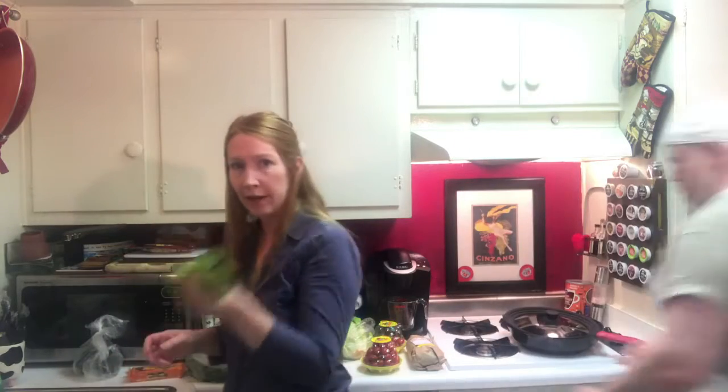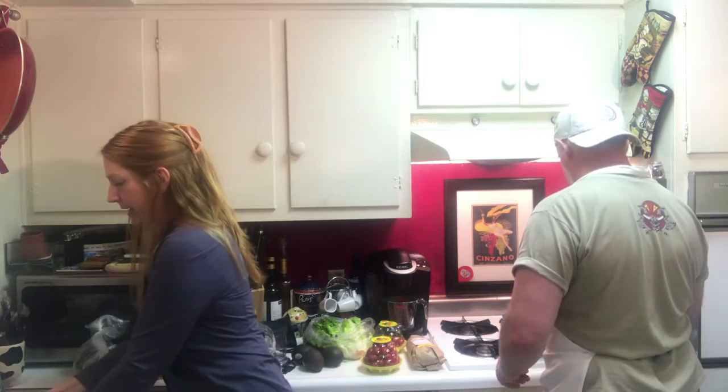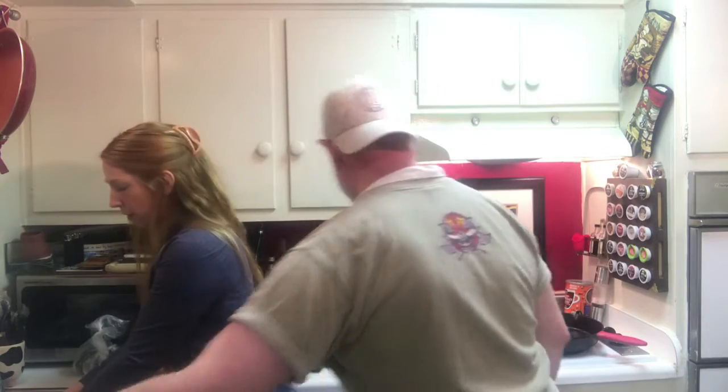All right. While he's browning the beef, I'm going to wash the lettuce. I'm gonna dry them with a paper towel, rip them up, and throw them in a bowl.